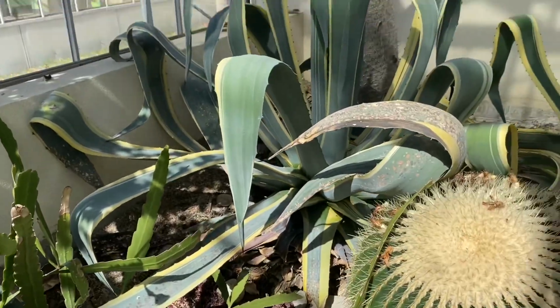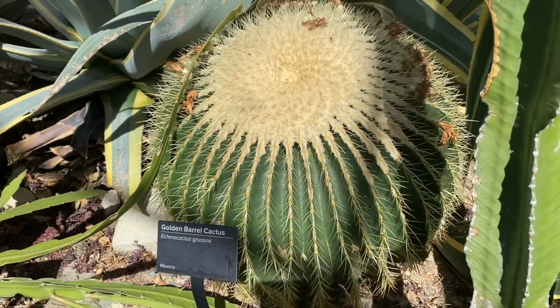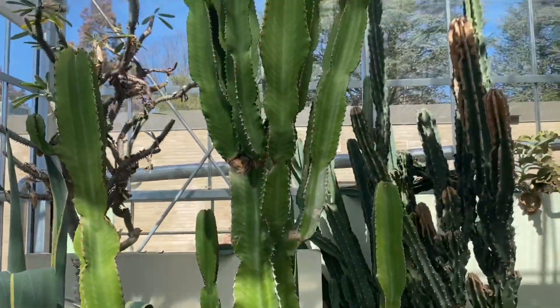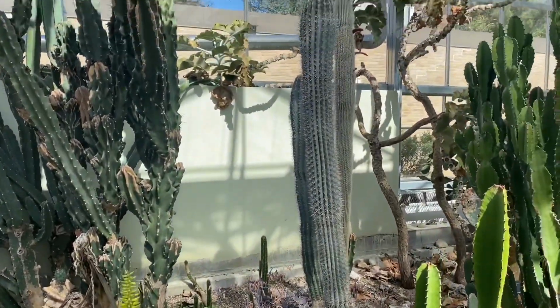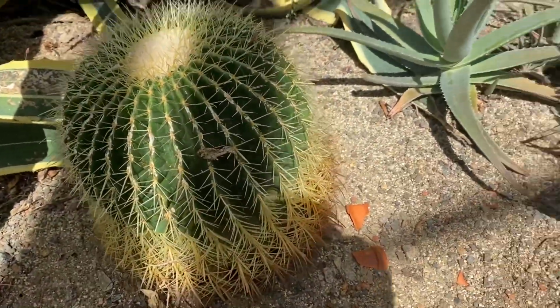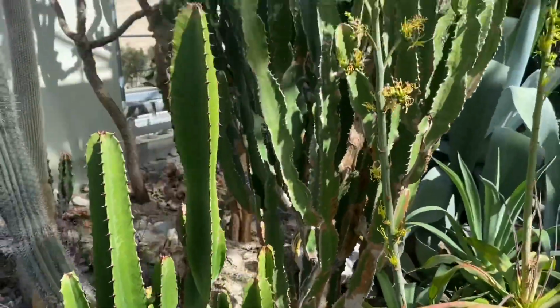Let's take a closer look at this golden barrel cactus. They're native to Mexico, and they can also live to 100 years old. There are over 2,000 types of cacti in the world, and although the spikes are very sharp, and some are even poisonous to humans, some people boil and fry cactus and eat it in soup or salad. I think I'll pass on that.